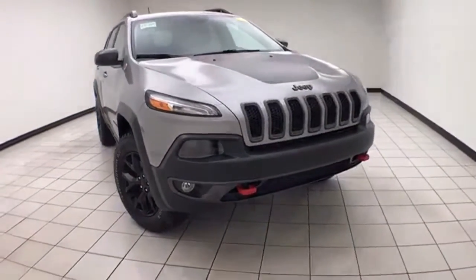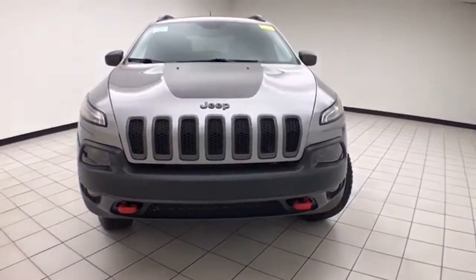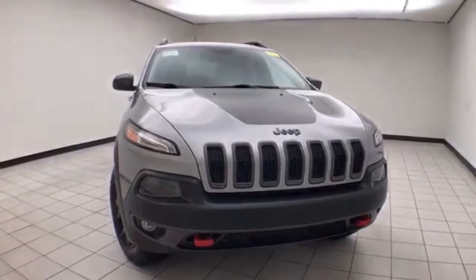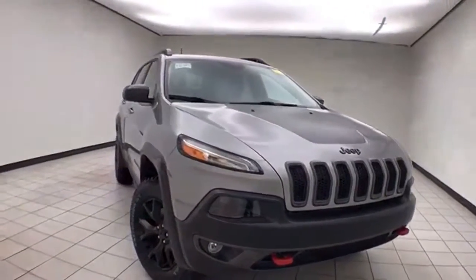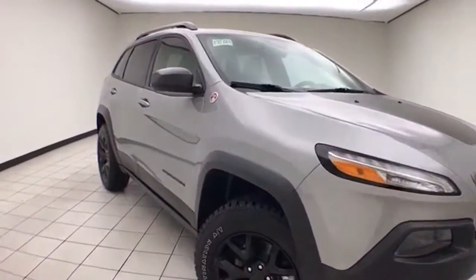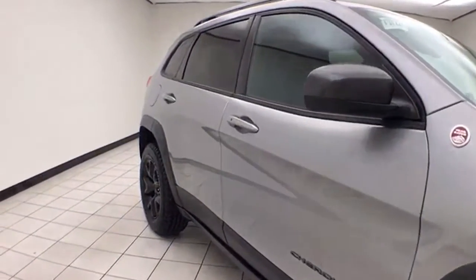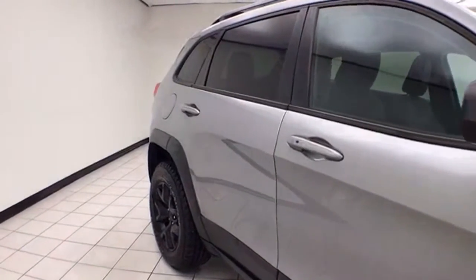Today's special is a Chrysler Group certified 2017 Jeep Cherokee Trailhawk 4-wheel drive. Stock number B9722X. Only 7,000 miles on this one owner. Local trade, clean AutoCheck history report. We sold this Cherokee brand new, Billet Silver Metallic in color.